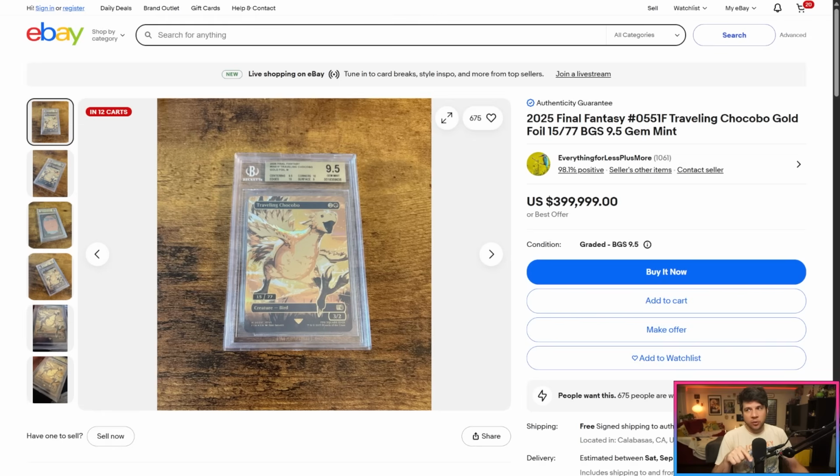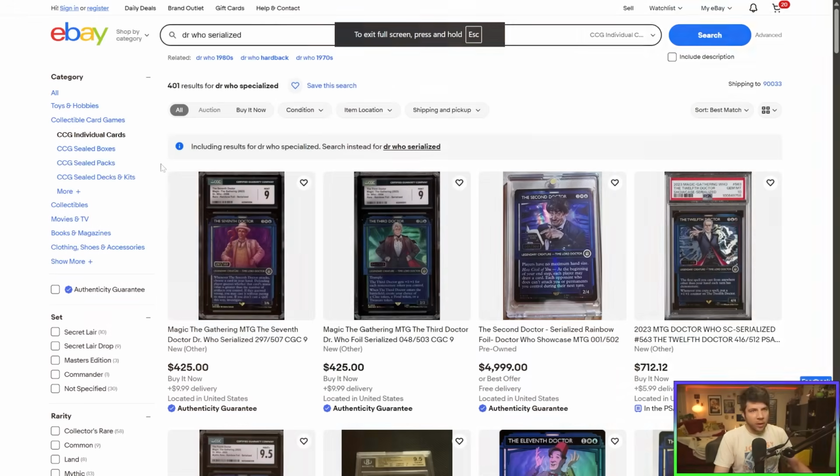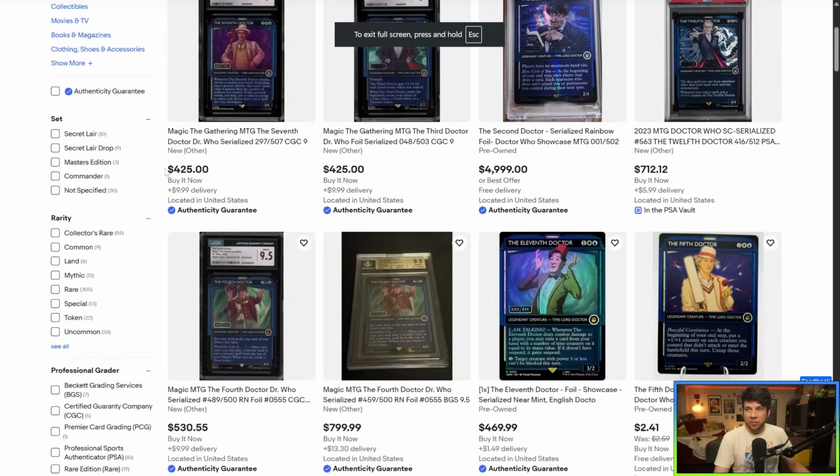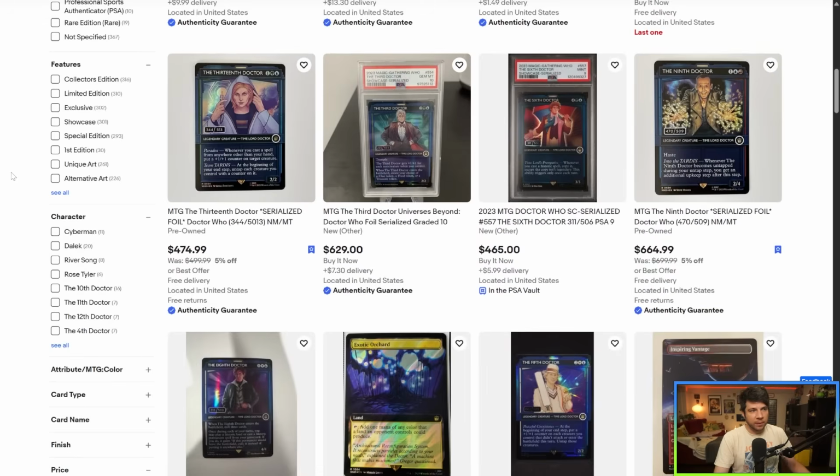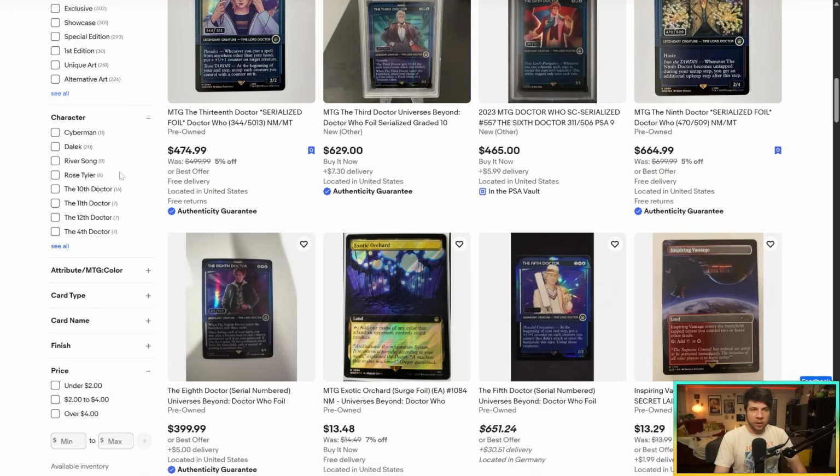And even Doctor Who, which is a product I'm not even going to talk about because I have very little interest in talking about it, even Doctor Who also has serialized cards. They all look the same. It really bums me out. But here's all the Doctor Who serialized stuff. You can see that their serialized cards are much cheaper. And it's the same kind of thing as Fallout.